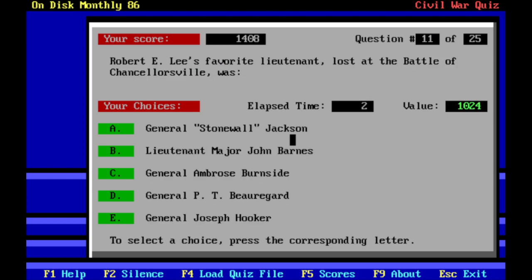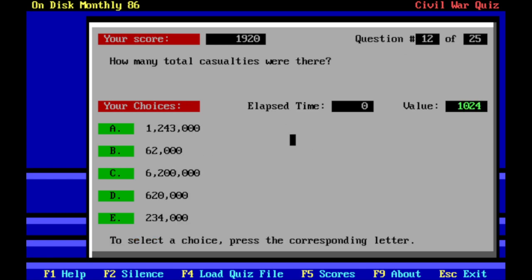Favorite lieutenant lost at the Battle of Chancellorsville? General Stonewall Jackson. Aye. How many total casualties? Oh, boy, I don't know this one. 6.2 million. 620,000. Apparently. And you were saying about Stonewall? No, I was looking. I was like, General Hooker wasn't even on the Confederacy.